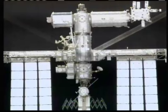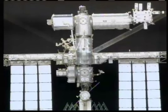Endeavour, Houston, on a big loop, you are a go inside 600 feet. Endeavour copies, go inside 600 feet.